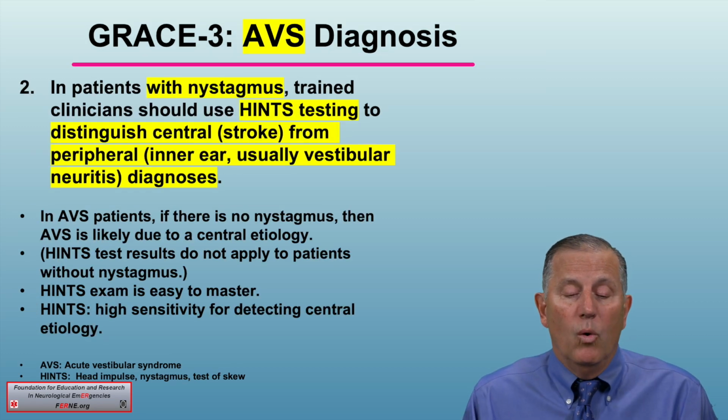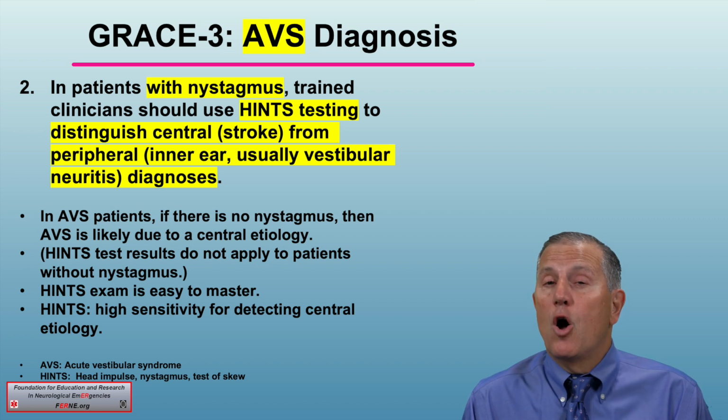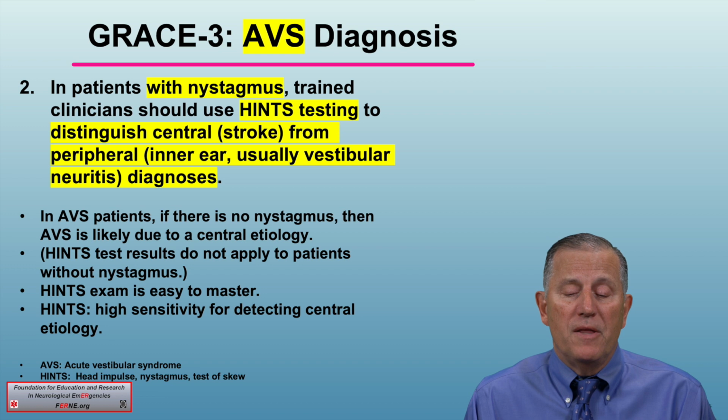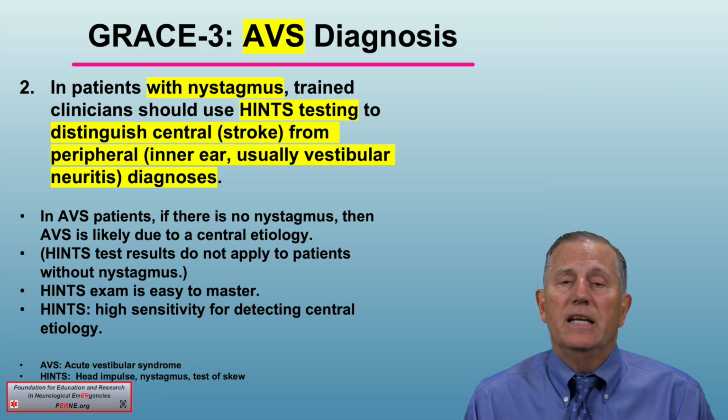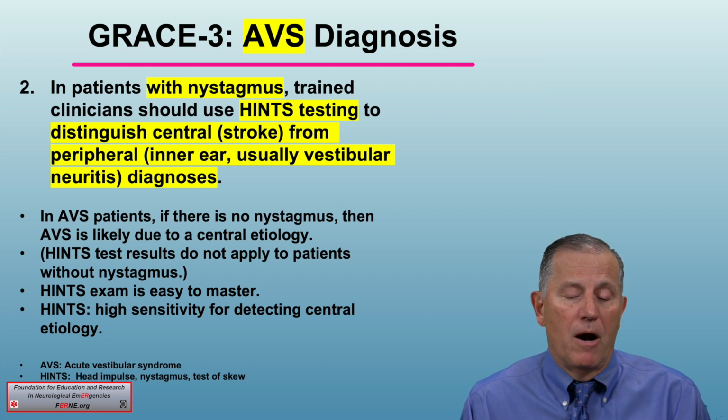Let's discuss this more. In acute vestibular syndrome patients, if there's no nystagmus, then the acute vestibular syndrome should be thought to be due to a central etiology. In other words, HINTS testing is only to be performed and is reliable in acute vestibular syndrome patients who have observed nystagmus in the emergency department.